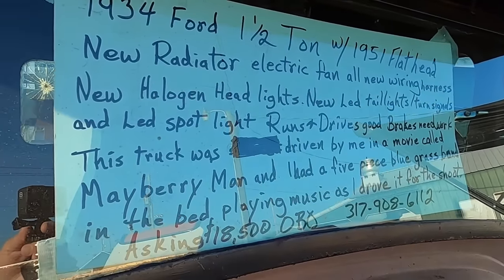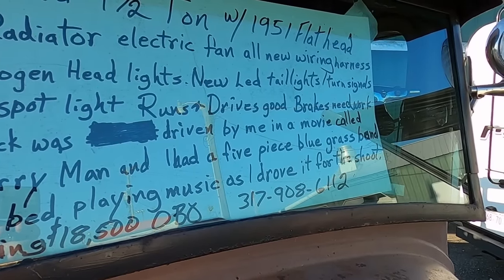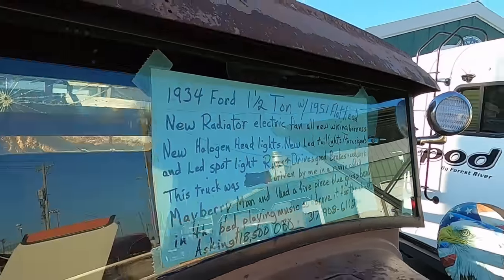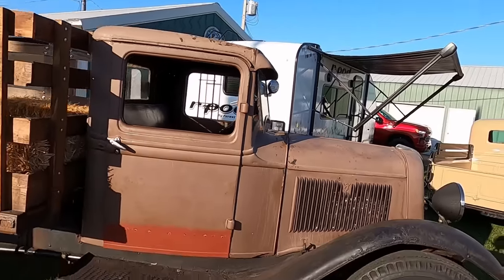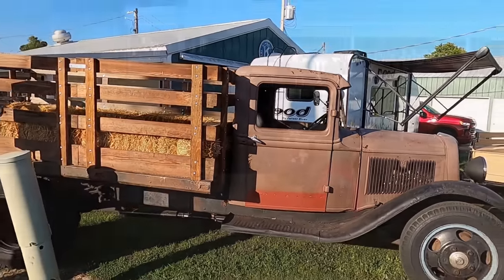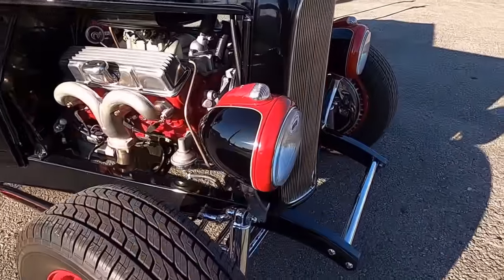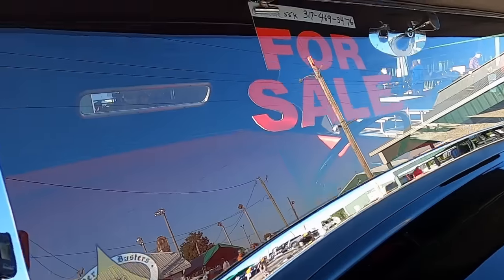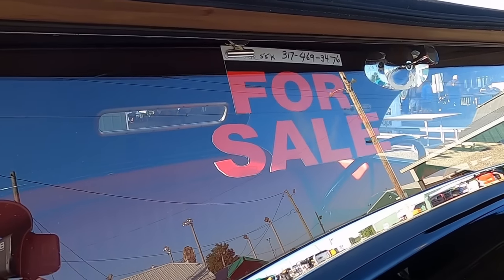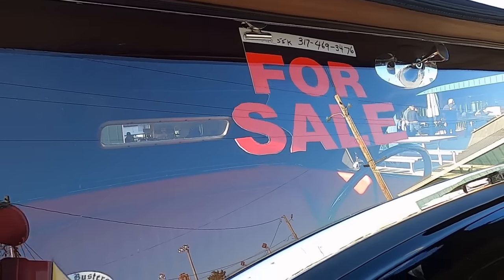All the info. 317-908-6112. It's for sale. 317-469-3476. It says 55K.